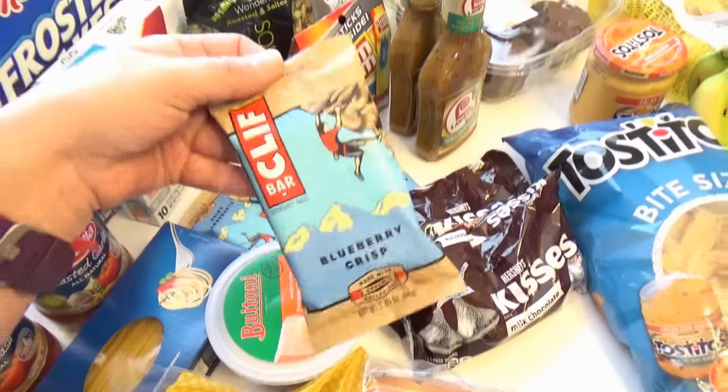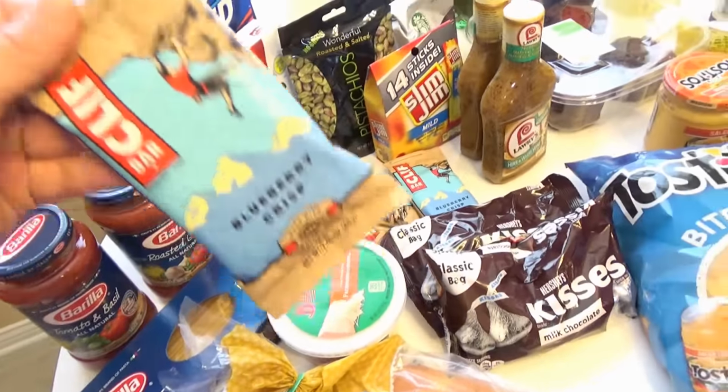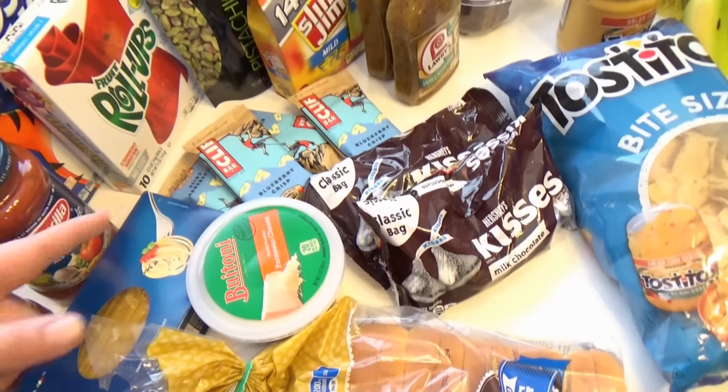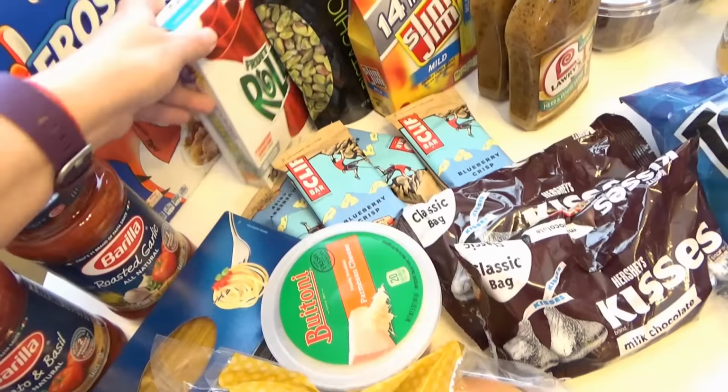I also got four of the Blueberry Crisp Clif Bars. I do like these a lot. I like to keep one not only in my purse, but in my car as well. But I'll definitely put one in my purse, but the kids will take them and eat them as well. Brittany wanted some more fruit roll-ups, so I got that.